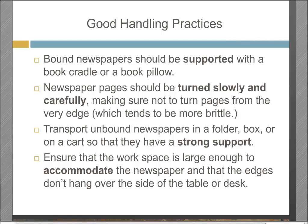Good handling practices should be maintained by both staff and by researchers and visitors, and staff should feel comfortable telling visitors how to handle materials correctly. Often incorrect handling only occurs because people haven't been shown the right way to do it.